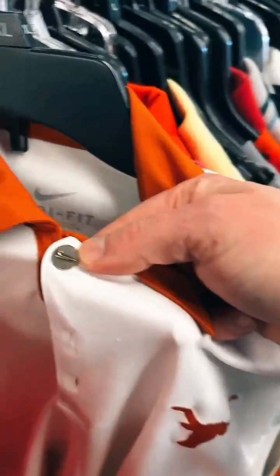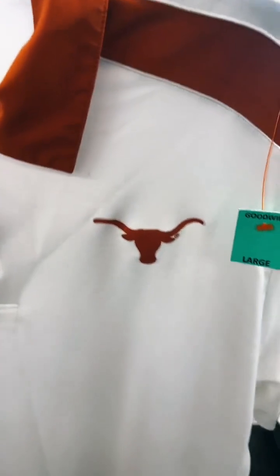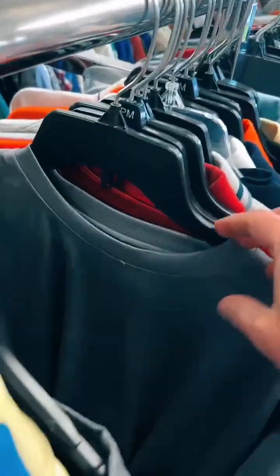Here's an interesting little Nike Dri-FIT. I typically don't pick these up. And I'm going to pass on this one too because it's stained, but I could see the argument for picking this one up because of the college logo. Really big following, but I'm going to go ahead and put that one behind because I'm not going to play with those stains. I have a feeling we're creeping up on that 30-minute mark.